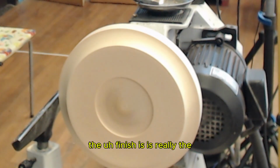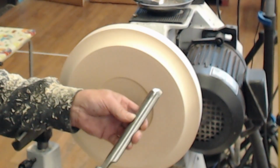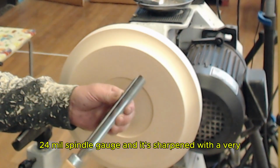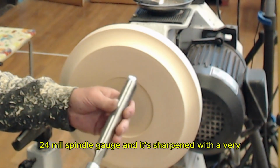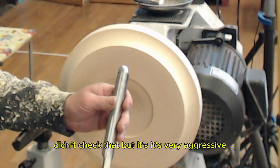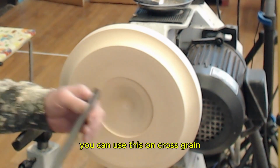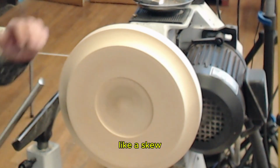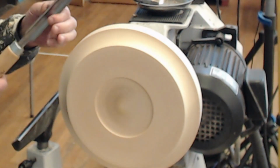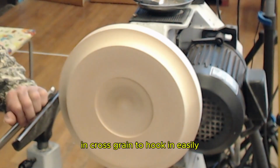The finish is really the problem, and I prepared, can you see that? Okay. This is a 24 mil spindle gouge, and it's sharpened with a very little angle. I don't know how much, I didn't measure that. But it's very aggressive, and you can use this on cross grain like a skew, but as it is a little bit round because it's a gouge, you don't have the risk in cross grain to hook in easily.